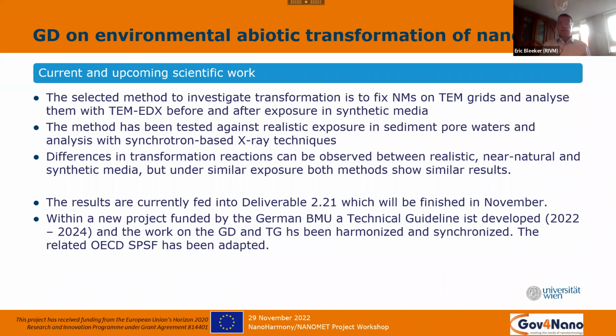And currently the results are fed into a deliverable for Gov4Nano as indicated in November, so that's nearly there. And then in a new project funded by Germany, the further work will go on a specific test guideline here.